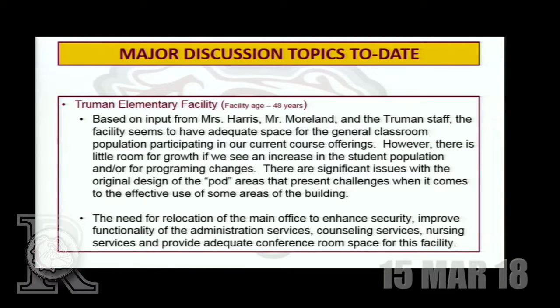That since then has been determined to maybe not be the best way to have an elementary school design. So walls have gone in, which has presented some challenges. I say there's significant issues with the original design of the building. In our committee meetings, the discussions even got to the point of, well, we keep the east and the west wings and maybe just start over in the middle with some ideas. But it's an interesting facility.